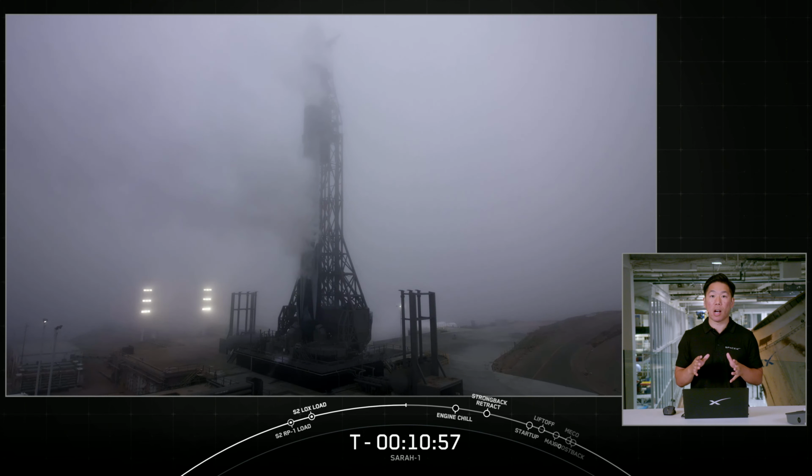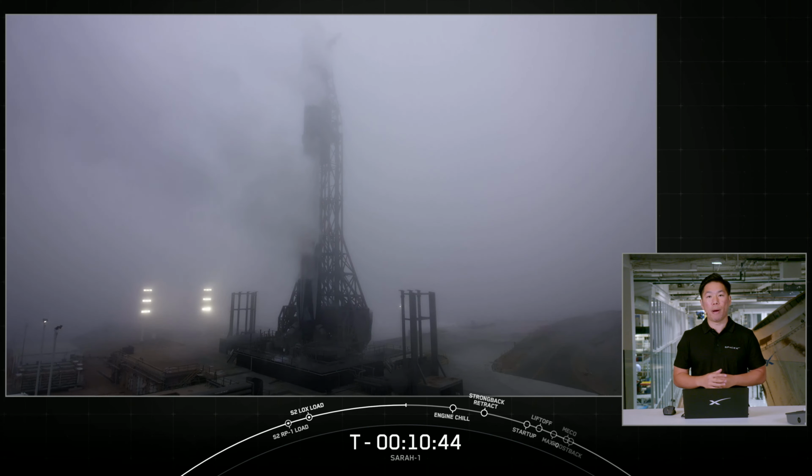Now, at the request of our customer for the current mission, we won't show any second stage views, and we'll be ending our coverage early with the first stage landing about 8 minutes into the mission. Now, before we get any further, let's take a moment to learn more about our launch vehicle.